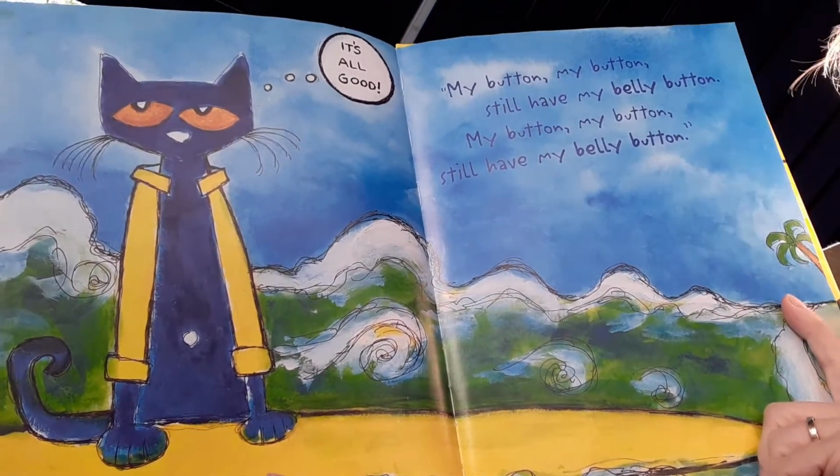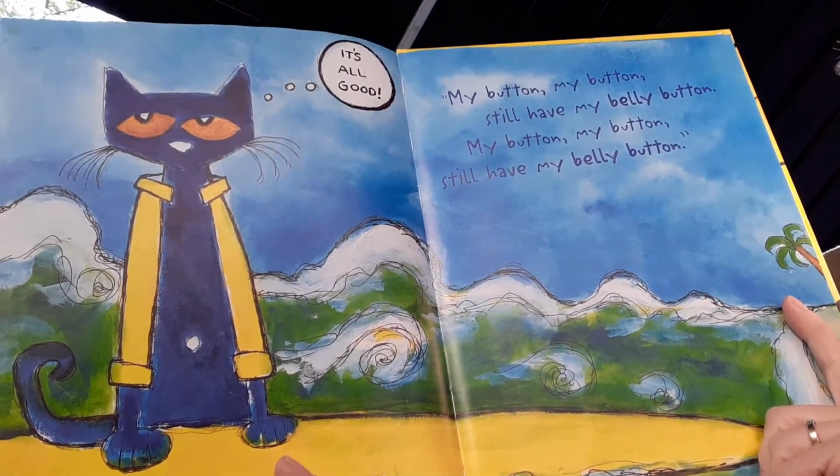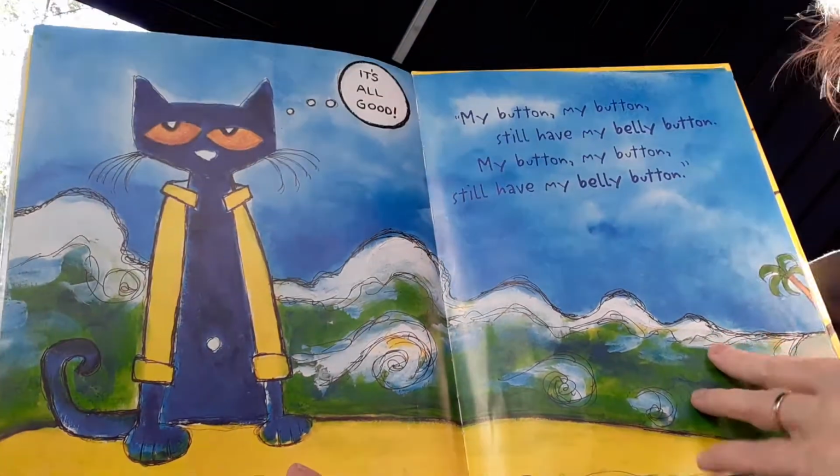My button, my button, still have my belly button. My button, still have my belly button.